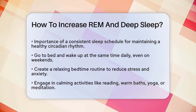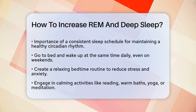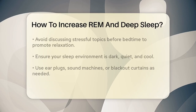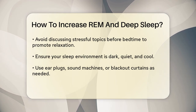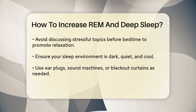different stages of sleep. Next, creating a relaxing bedtime routine can make a big difference. Activities like reading, taking a warm bath, or practicing yoga and meditation can help reduce stress and anxiety, making it easier to fall into a deep and restful sleep. Avoid discussing or thinking about stressful topics before bed, as this can interfere with your ability to relax.